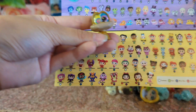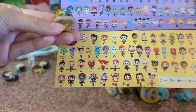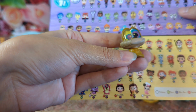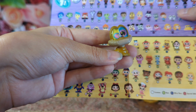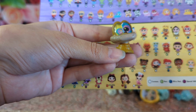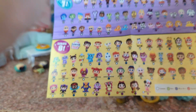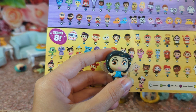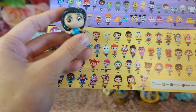Okay, so our next one. I don't know how to say his name. Ka? K-A-A? And he is a common one. Now, this one is Silver Mist. She is common. She's very pretty.